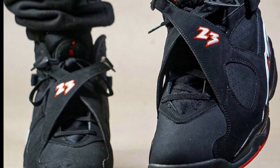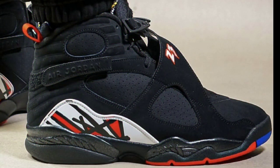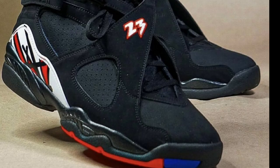And then it does come in full family sizing. I'm excited for this Jordan 8. I definitely feel like I will be adding this to my collection when it does drop. Let me know what you guys think about this Jordan 8, rated from a 1 to 10, and will you be adding it to your collection?